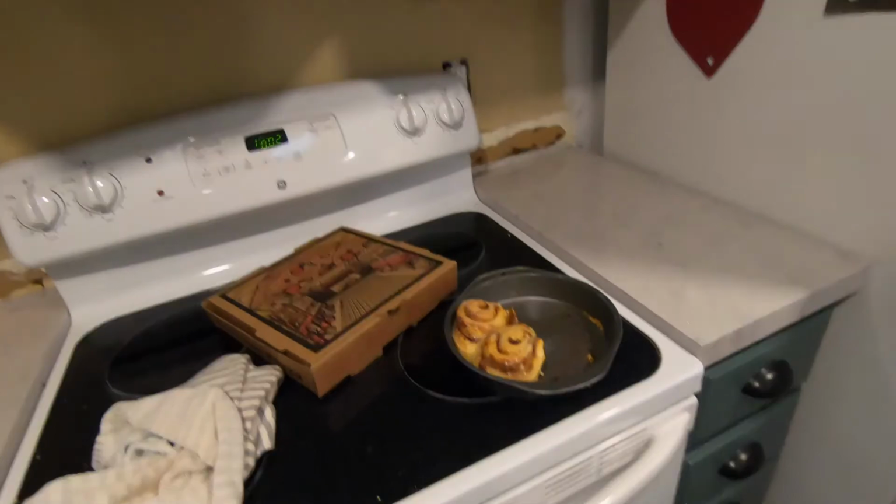We had cinnamon rolls for breakfast. And yeah, hopefully we'll get that done today. Probably won't get the grouting done, but hopefully we'll get all the tiles done.